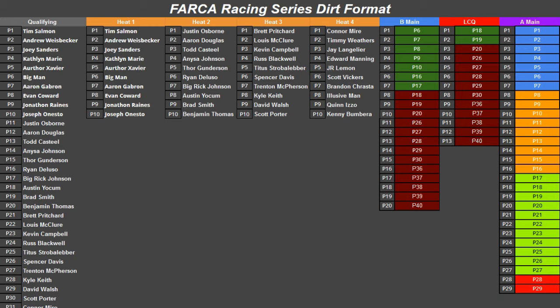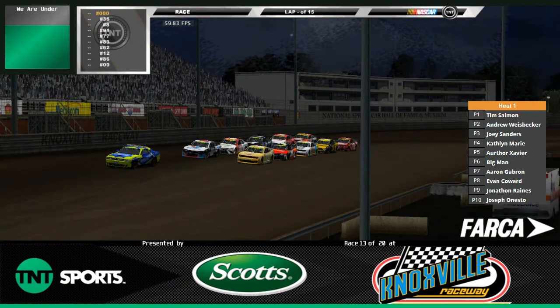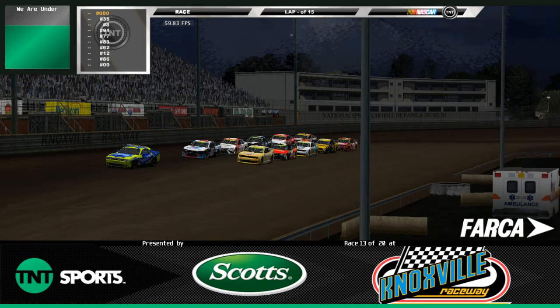The A main will then be a 53 lap feature with B main cars leading, their heat rating cars in the first back half, and the second front half is going to be the chase drivers and the last chance qualifying race. A lot more cars than what we had at Eldora, huh? Yeah, we've almost doubled the field, I think, since Eldora. With the addition of 13 cars, it does make quite a difference, especially when we're trying to formulate a proper amount of cars being out here on the racetrack.